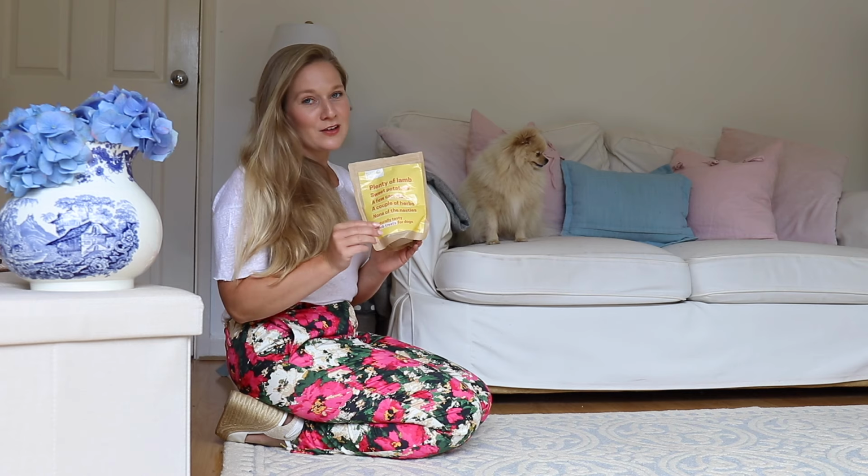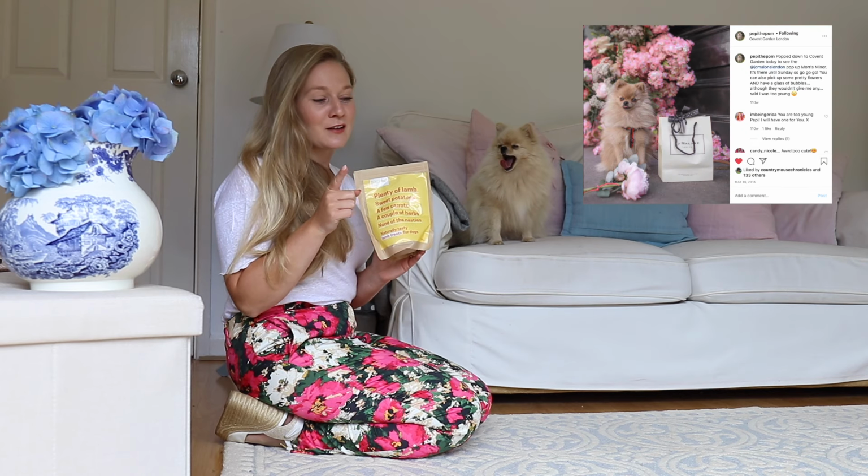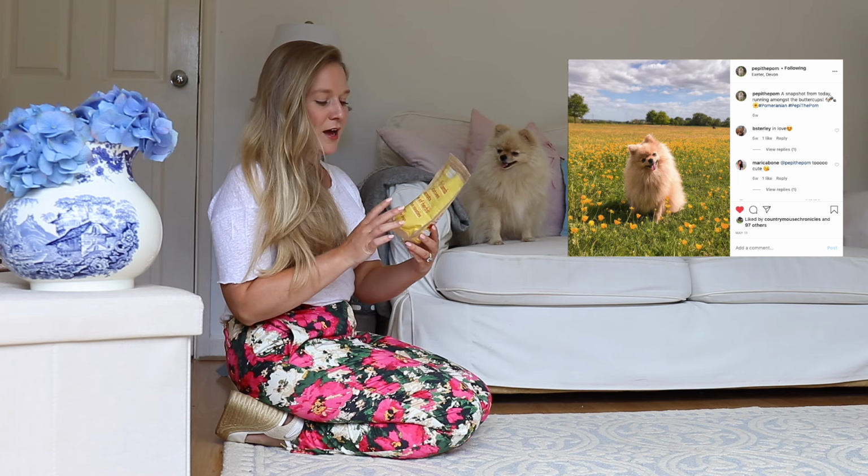So I'm going to show you how this works for us, because we always use this word when we want to get the perfect photo of Peppy. And I will insert a few photos that we've taken using this method. But yeah, I'm just using Butternut Box lamb treats, and she adores these.